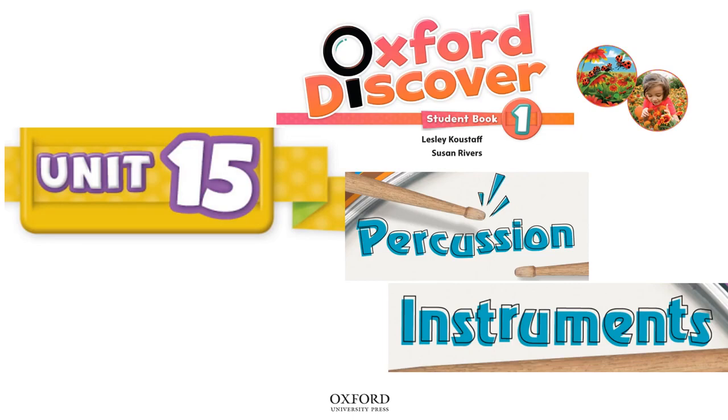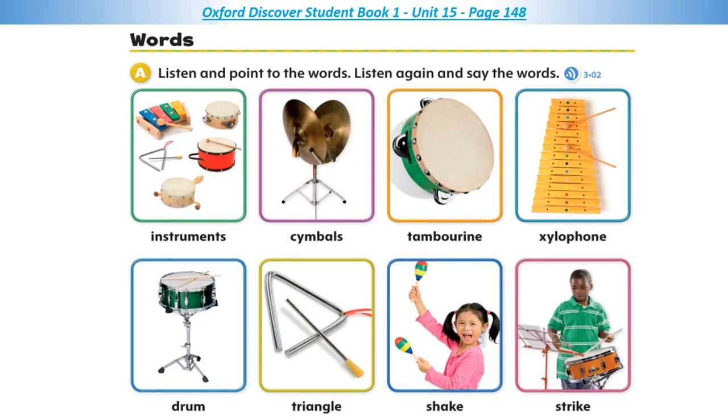Unit 15. Percussion Instruments. Words. A. Listen and point to the words. Listen again and say the words.